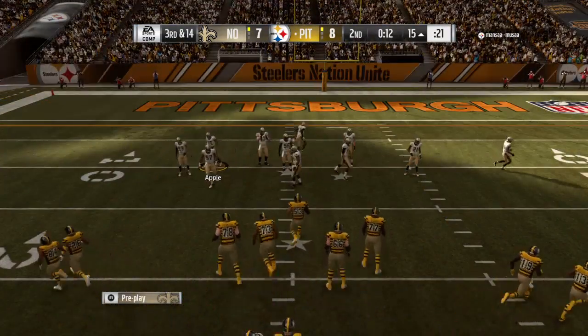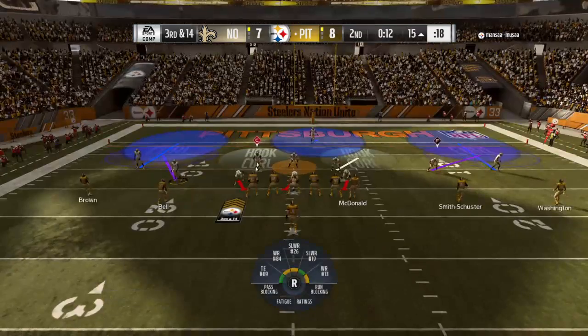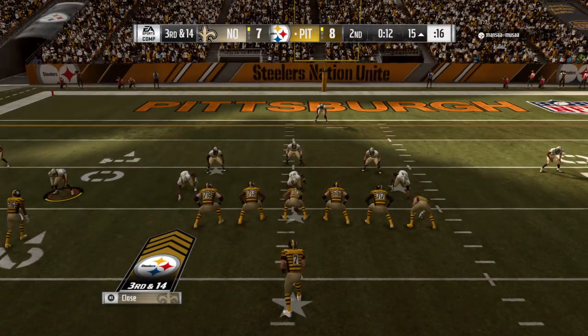And the Steelers on 3rd down. They've converted 4 times out of 6. Not bad. This is 3rd and 14.